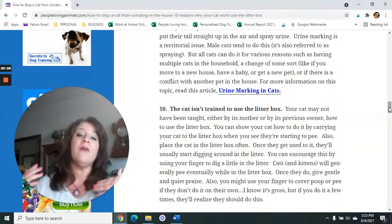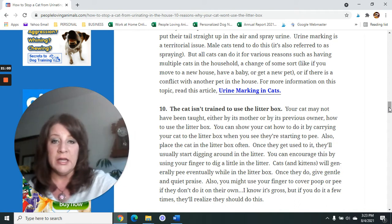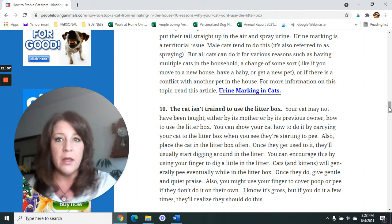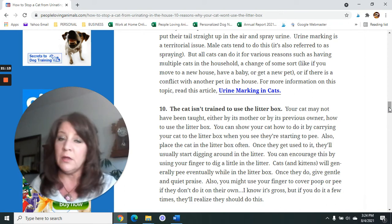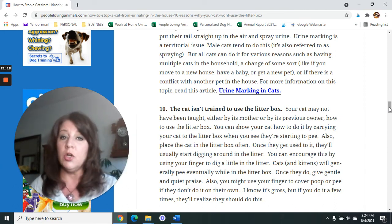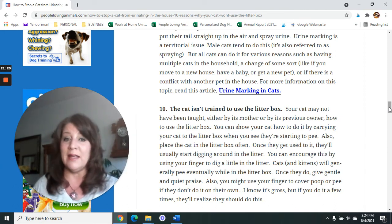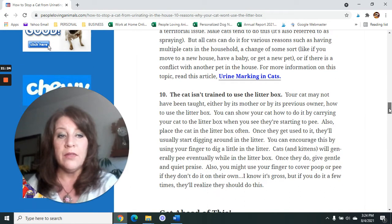And again, if you have an unneutered male cat who is backing up against the wall, peeing all the time, he is spraying. And I think your vet would agree with me. The best thing to do is to get the cat neutered. If you have an unneutered male cat that's peeing all over the house, that could be it. And your vet would probably say you need to get the cat neutered. Okay, so that's another thing.